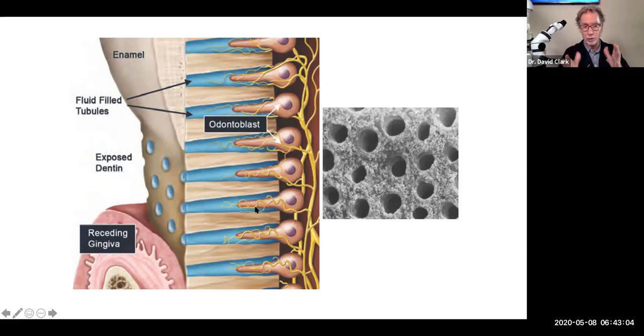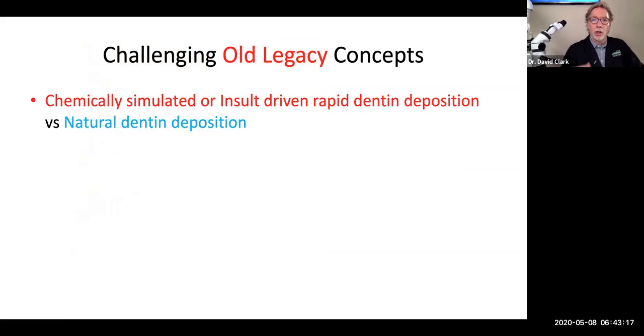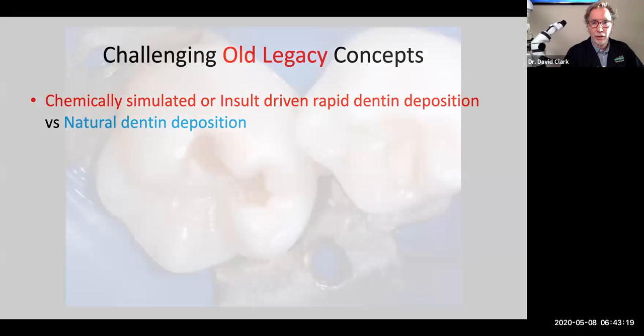With the Bioclear method, we don't cut boxes. We don't cut mechanical retention. We have a lot less pain afterwards because we're not cutting into dentin just to create a box. So that alone is going to create a more sensitive, more pain-free environment, all right? So chemically stimulated versus insult driven, okay?